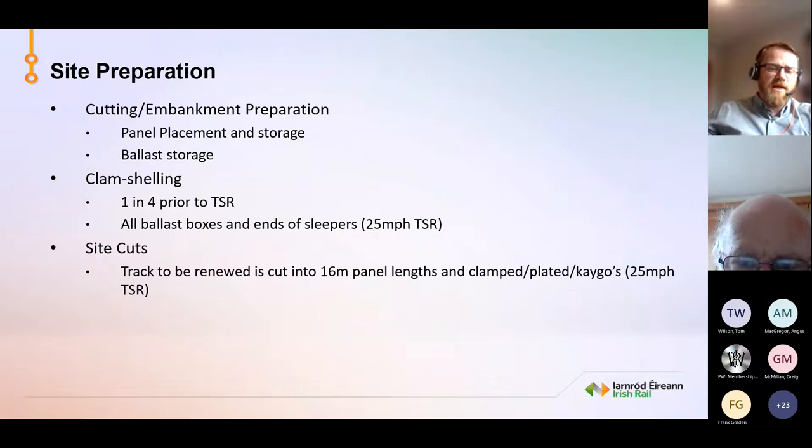So we start our clamshelling. This is where we use a clamshell bucket on an excavator to empty out the boxes. We are able to do 1 in 4 prior to our TSR, our temporary speed restriction, going on. Once our temporary speed restriction goes on, which is 25 miles an hour, we're able to clean out all the boxes and the sleeper ends. And we also do our side cuts when our 25 mile an hour temporary speed restriction is on as well. So track to be renewed is cut into 60-meter panel lengths, clamped, plated and caged.